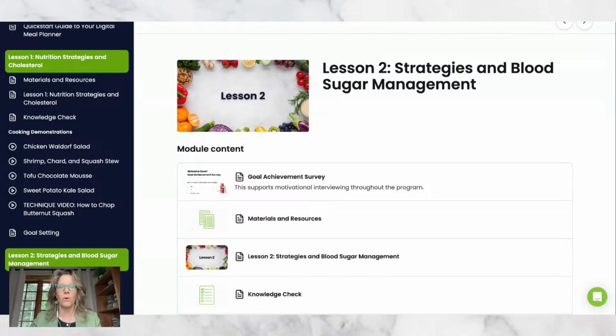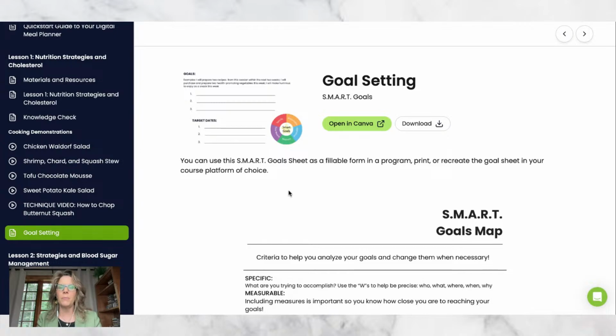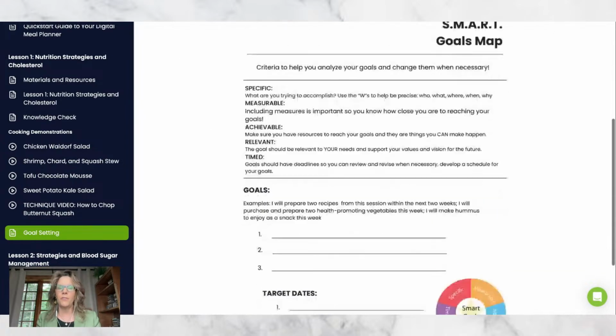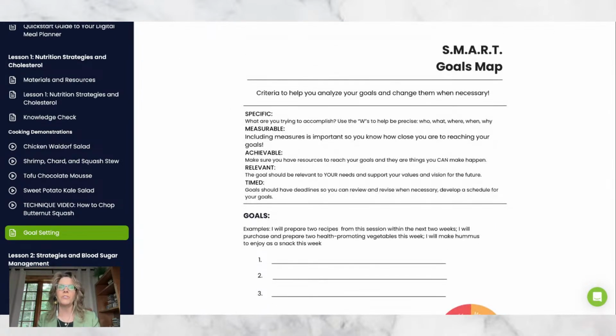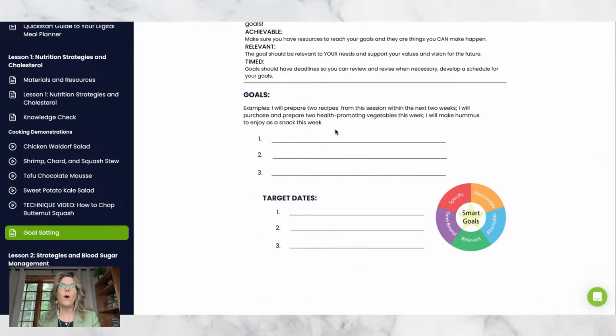And it has to be a SMART goal. And so we support our members with goal setting sheets. If you are not a member, this information is available on the internet. You can create this yourself, but members, we give this to you. So we support you with collecting this kind of data. So this is a SMART goals map: specific, measurable, achievable, relevant, and timed, like all the SMART goals rules. And then you're going to collect this.